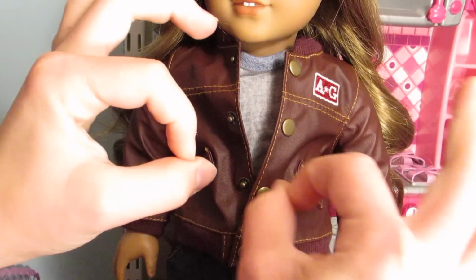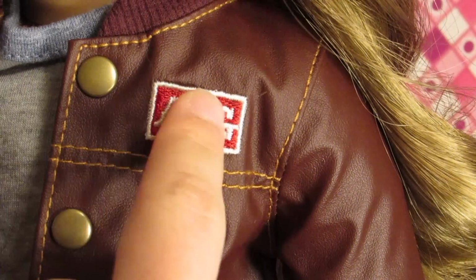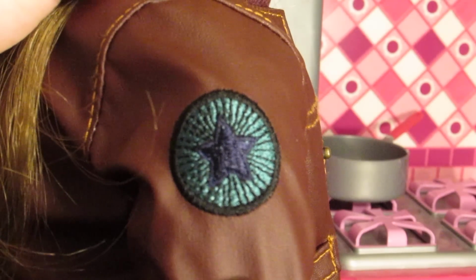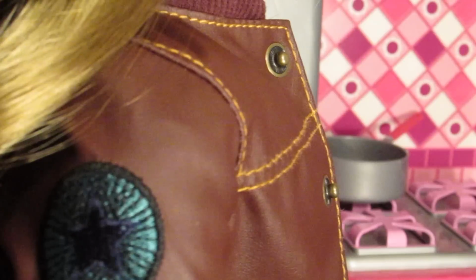Look at this, whoa! One of my absolute favorite things about this jacket is this little patch right here, and it says AG. And then there's also this patch on the sleeve right here, and it's a green circle with a star inside. I don't know what this means.